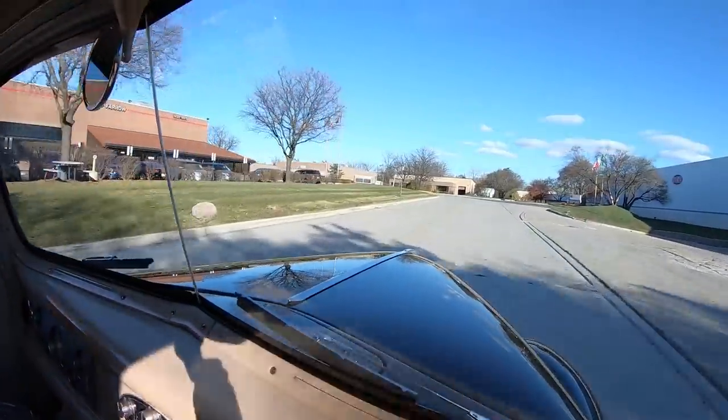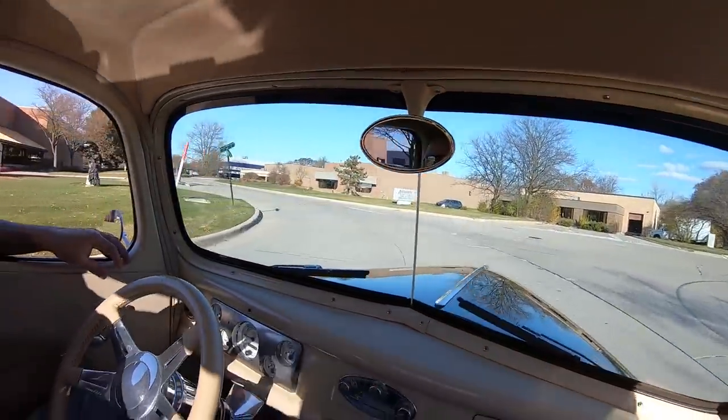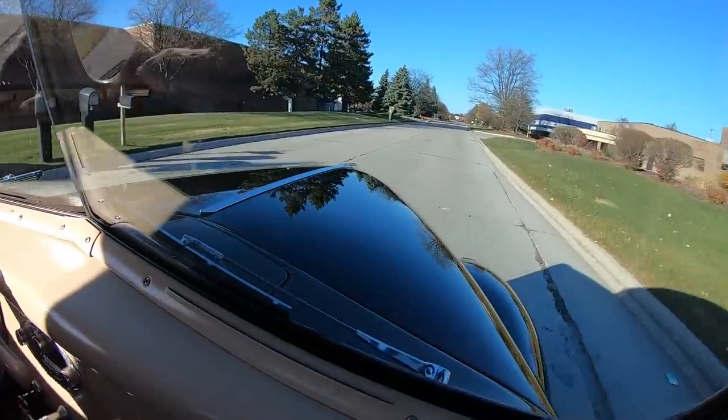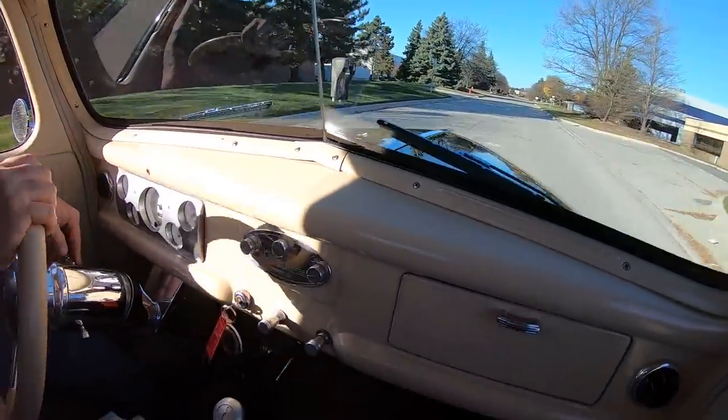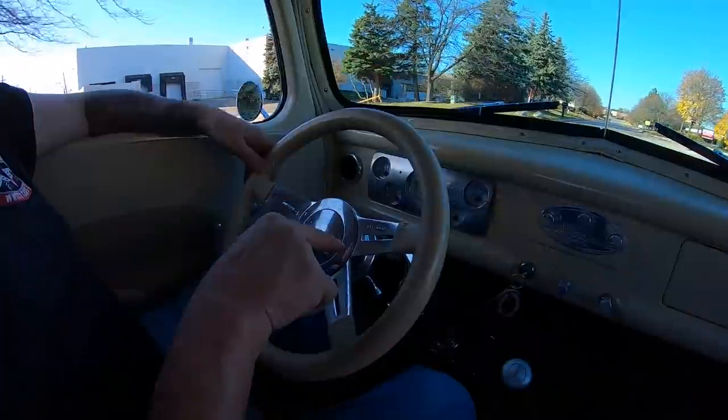She is black and beautiful. Just an amazing build here. You can see all those reflections in the hood. And you can see down here on the dash, everything's looking good. We got a tilt column. It's tilting, no problem. We got a Lecarra steering wheel, which is very cool.